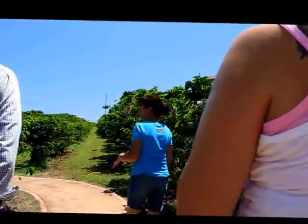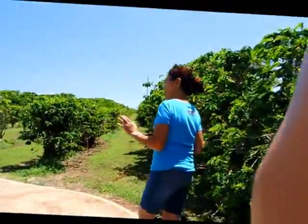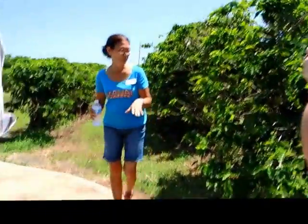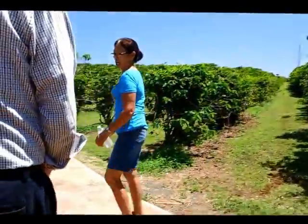If you want to grow coffee, it takes about 2 months for the seed to germinate, and then between 7 to 9 months before you can transplant them. And we harvest only once a year.